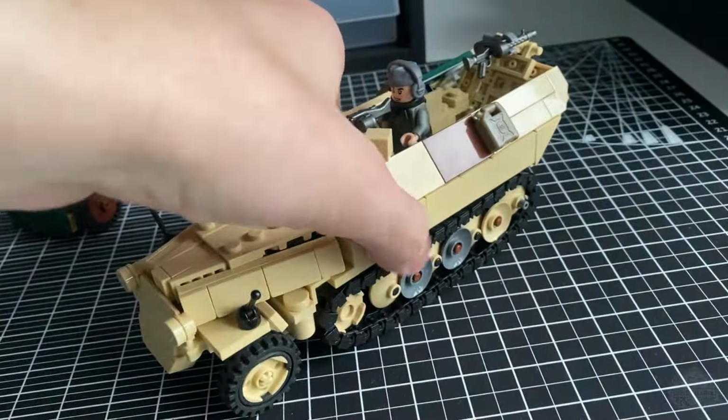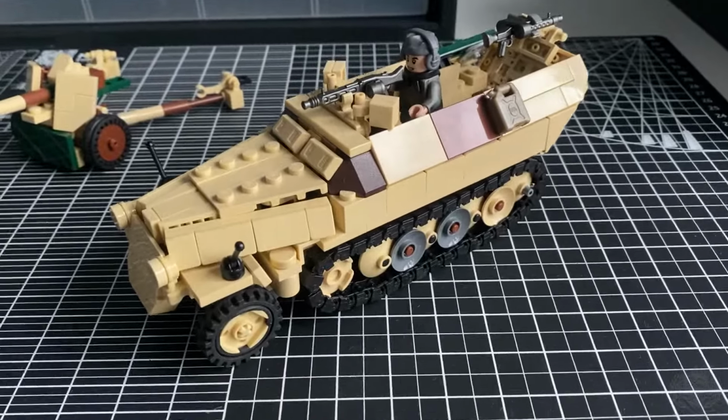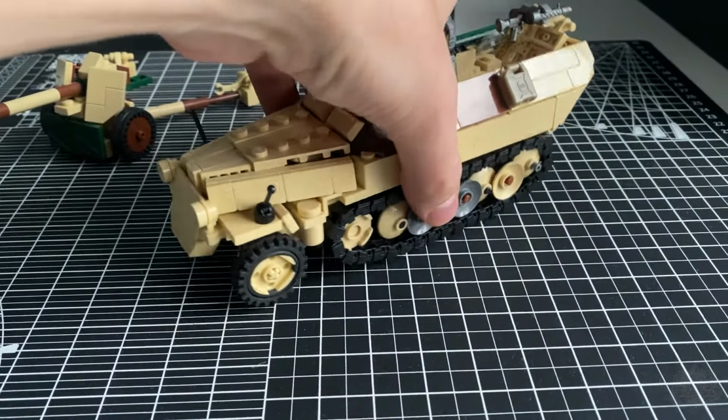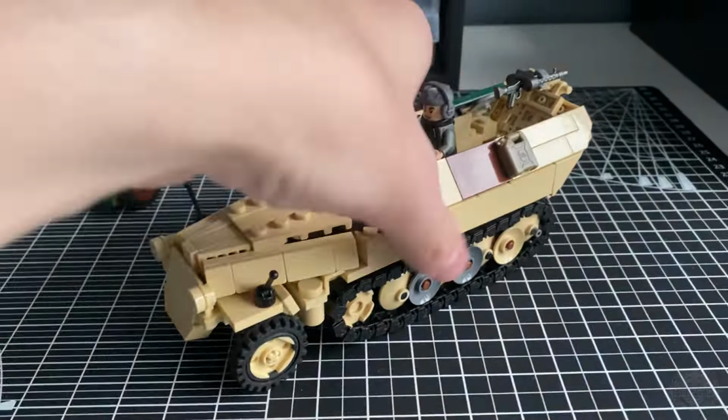This is built 7 studs wide, similarly to the last SdKfz 251 that John Canonput designed. So using some of the same chassis, wheel configuration, but everything else on top is totally new.